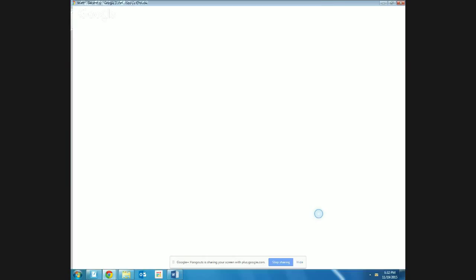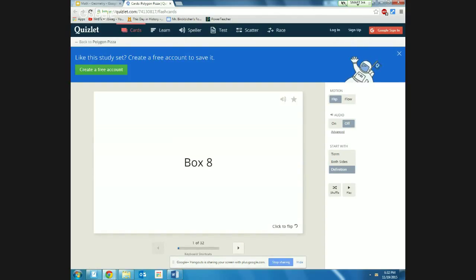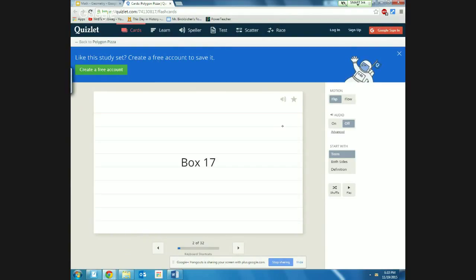Then the Polygon Pizza link takes you to a flashcard page, which is the same website I use for the social studies flashcards. If you start to return, it says which box shows point A. So then they have to look in the box. Endpoint A is in box number 8. If they click on it to check themselves, it says box 8. And then they go to the next one, which box shows line AB or BA. So right here is line AB or BA. They click it, box 17, and it has 17 there.